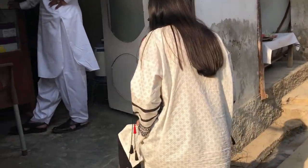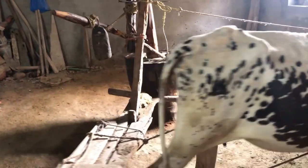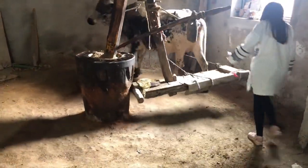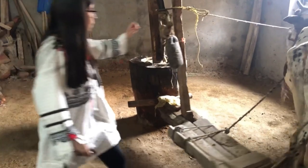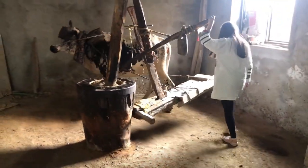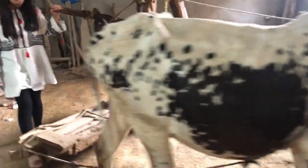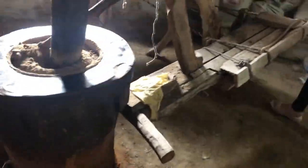Now I will show you a very old traditional way to extract mustard oil. They use either cows or donkeys to operate this, and they blindfold the animal so that it can keep on moving, and the oil can come out. Even in today's machine era, they still use the same old traditional way to extract mustard oil.